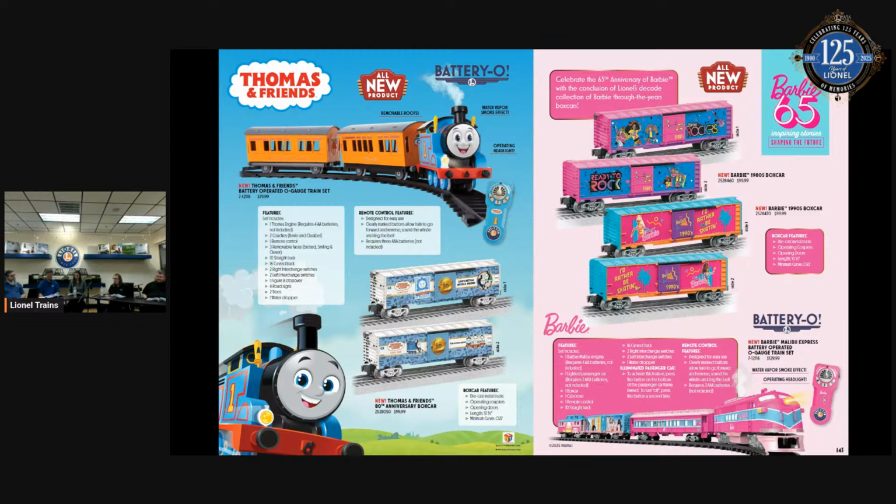So no matter what age or what family member you had that was really into collecting Barbie, these great cars do her some justice and are really fun to be able to, again, be pulled by that battery-operated set if you so please, or to add into your layout or collection.